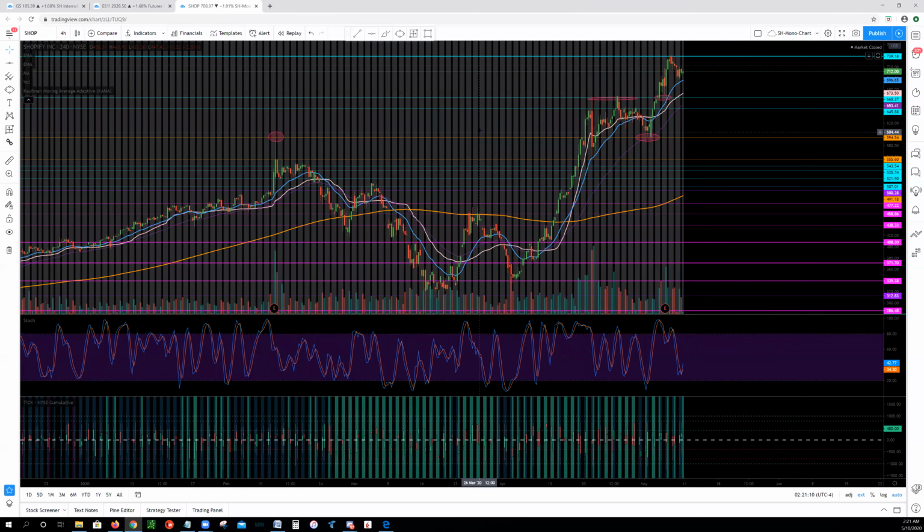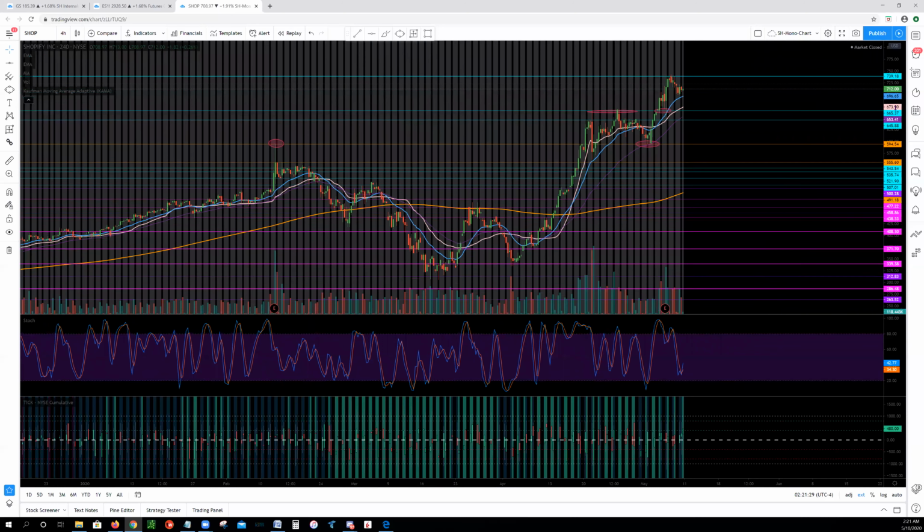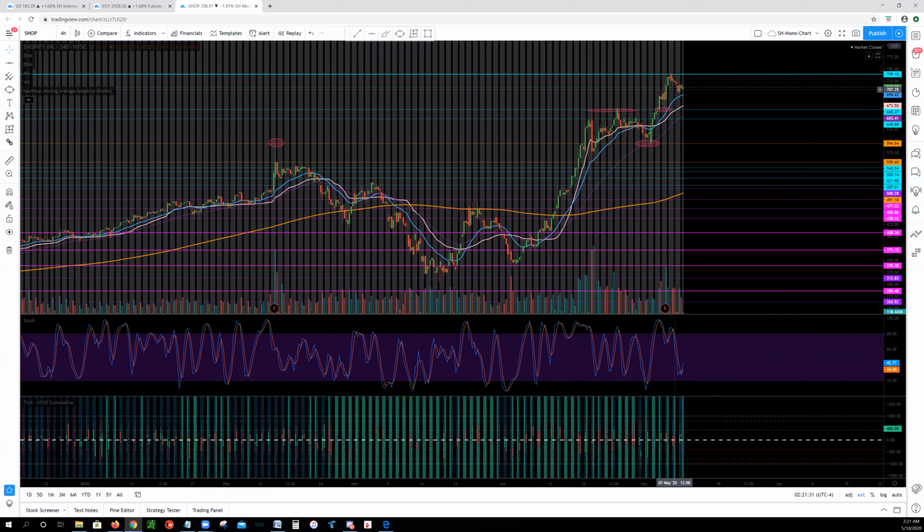I don't have a clear direction I'm going to choose on Shop. I'm just going to watch carefully, right? Earnings just came out. We'll see if there is any type of a liquidation break and then buyers step in. We'll see. But you never know with Momo stocks. People could just want to rip this higher and want to put this on a run.